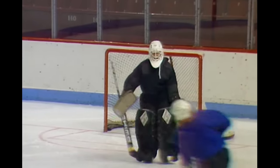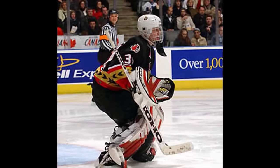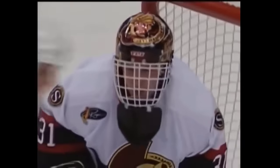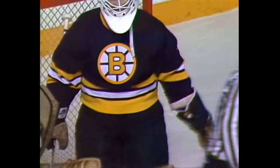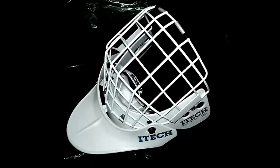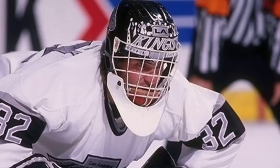Another thing that was unique about the helmet cage combos was the accessories that could be attached to them. There were throat protectors that dangled underneath a cage to protect the vulnerable neck area, like the Cooper TP. Martin Prusek was known to wear one of these with his SK2000 HM50 helmet cage combo. For a more stationary neck protection, there was the iTech N6 throat guard, which attached to the cage wires themselves and was worn by goalies like Kelly Rudy with his Jofa 280 Jofa 262 combo.